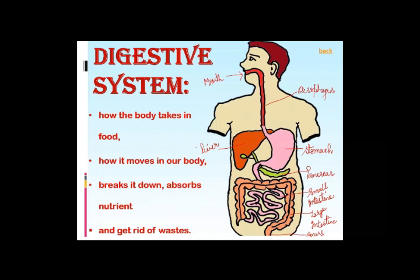Next is the digestive system. How the organs are connected, we'll see with the help of this diagram. Here's the mouth, and it contains the teeth, and this mouth opens into a food pipe known as esophagus. Esophagus opens into the stomach here, and this stomach then opens into small intestine.